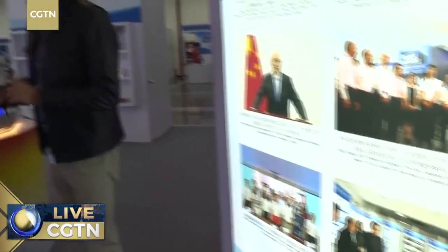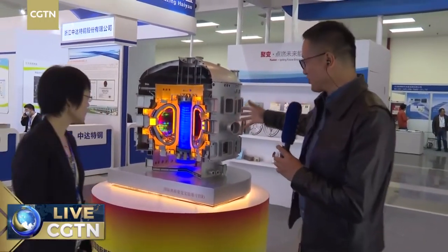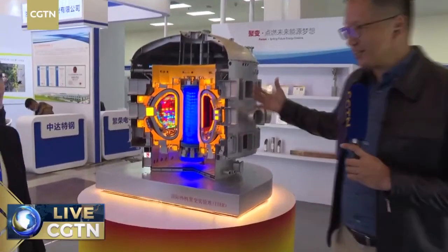Let's pause a little while, because we're going to show our audience a video clip on ITER. It was filmed earlier this year. So let's take a look at how the ITER fusion reactor is assembled.